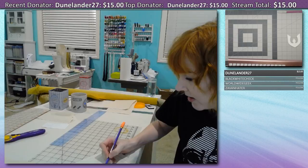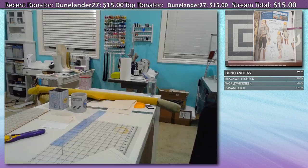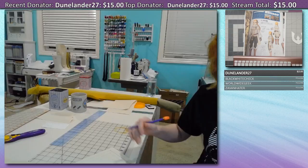But that just means it'll be a really nice, big, roomy bag, and I'll be able to include my phone and other stuff, maybe my badge, depending on where I am. Whatever emergency cosplay supplies, eyelash glue that I won't walk around a con without.